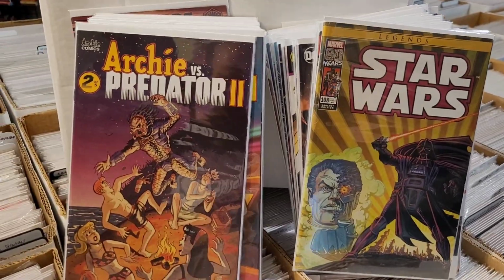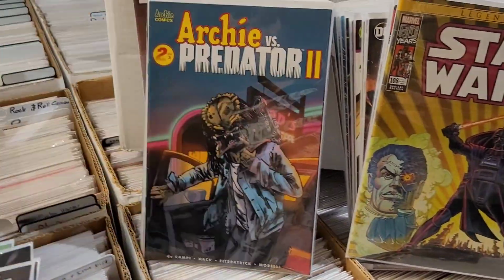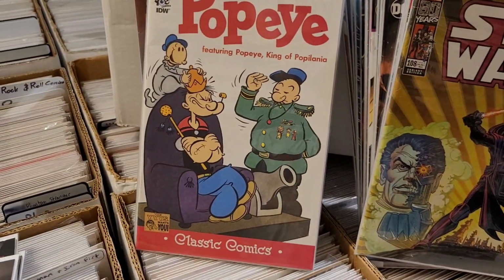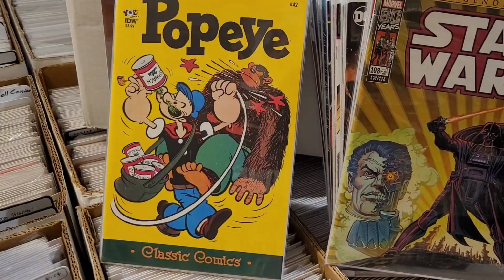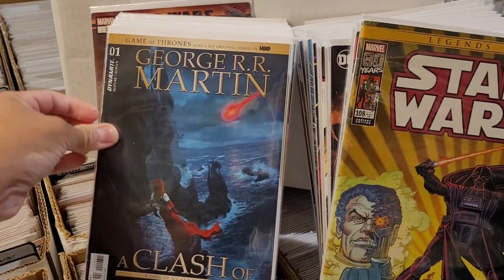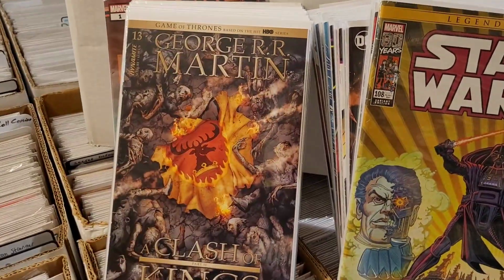Okay, another two stacks sitting here. So let's see. Start moving through these. A variant cover for this one. A lot of Archie versus Predator. I was hoping to find a few more of those. Didn't see too many of them. Might have a potential landslide happening soon.